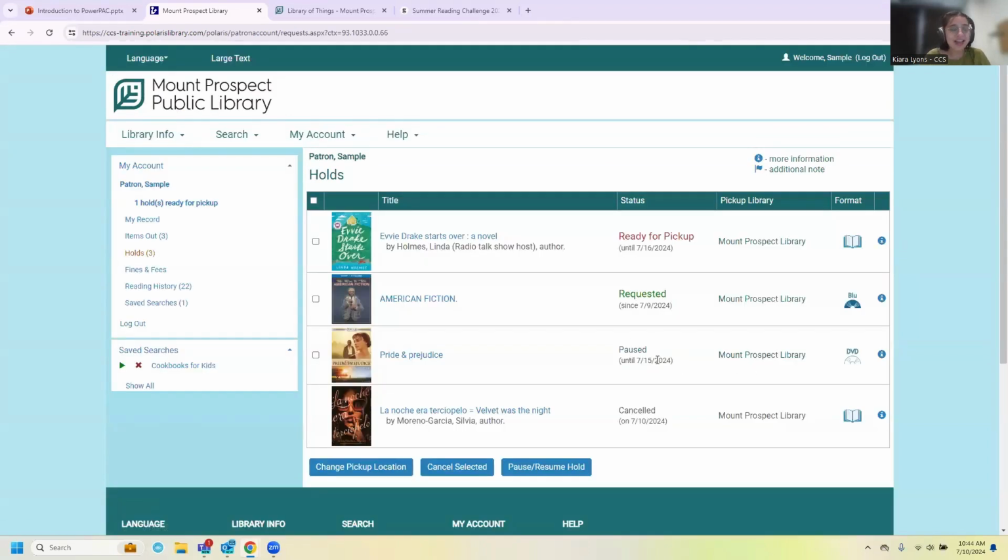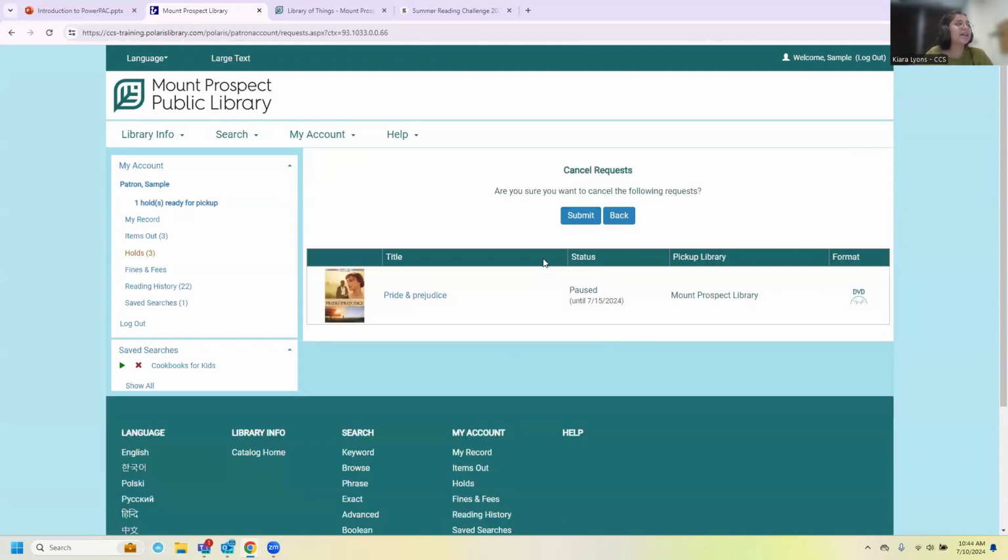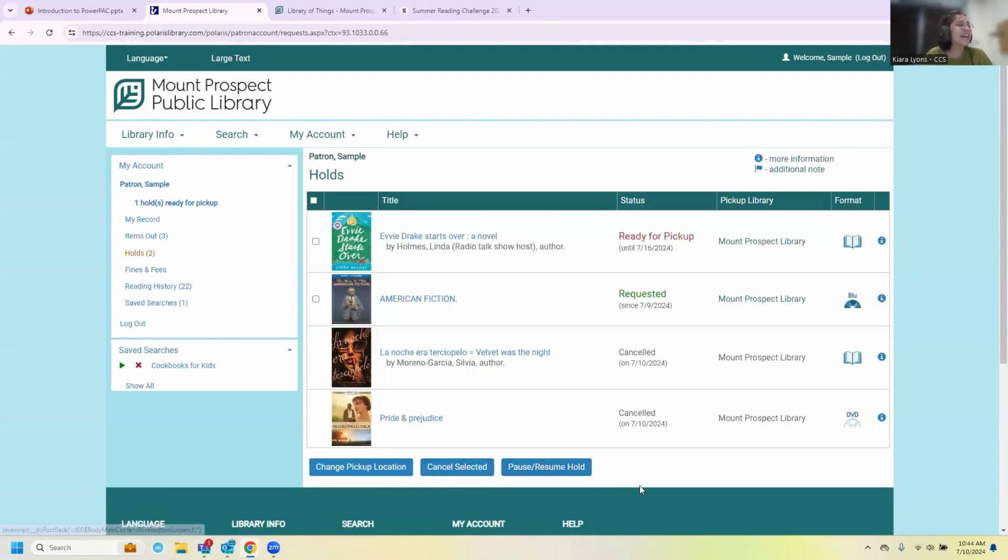All right. The other thing we can do here is we can select an item and choose, hey, I don't want this anymore. I'm ready to cancel it. I maybe went out and I bought Pride and Prejudice for myself. So I will press submit, and then it'll show as canceled. As I mentioned before, I believe this stays on your account for 3 months. So if you decide to change it or you want to just keep a record of things that you have canceled, that'll be there.